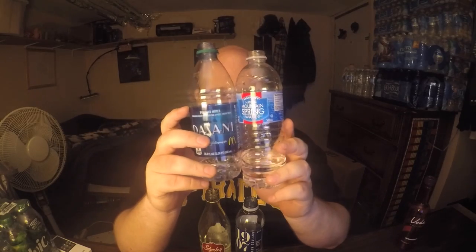I'm going to give these two a tie. I'm going to eliminate both of these at the same time. Neither of these are really bad, to be honest. None of the bottles that make it to round two are going to be bad. They all have something good about them. But I'm going to eliminate both of these just because there's nothing special about them. It just tastes like standard bottled water with both of these. Dasani's out. Trader Joe's is out.